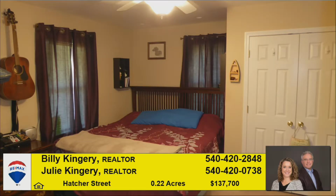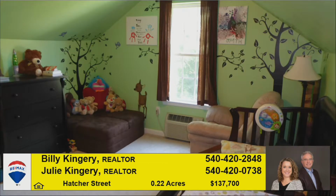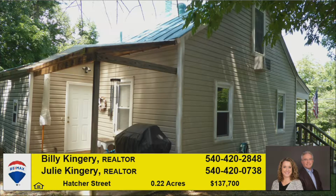So you have a nice sized bedroom on that entry level. Wonderful bathroom. I think every time I've shown this home, everybody falls in love with the full bath. And then on the upper level, you have a larger bedroom, and you have a smaller bedroom up there too, or if you want to use it as an office space, you definitely could do that too.